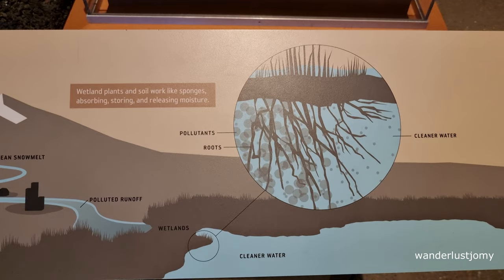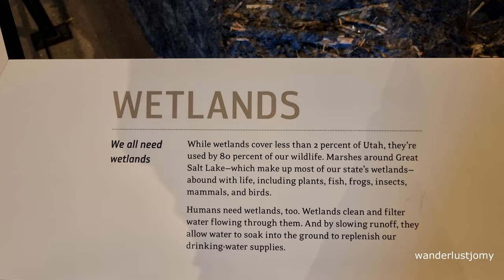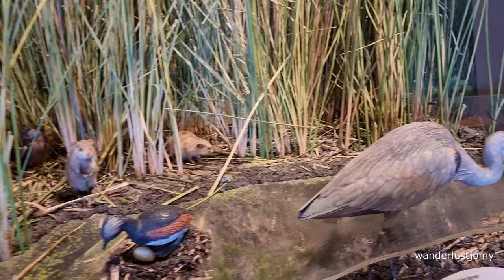Step into the world of wetlands in this informative section. Wetlands play a vital role in our ecosystem, and here you'll discover valuable information about their significance, functions, and the diverse life forms that thrive within them.